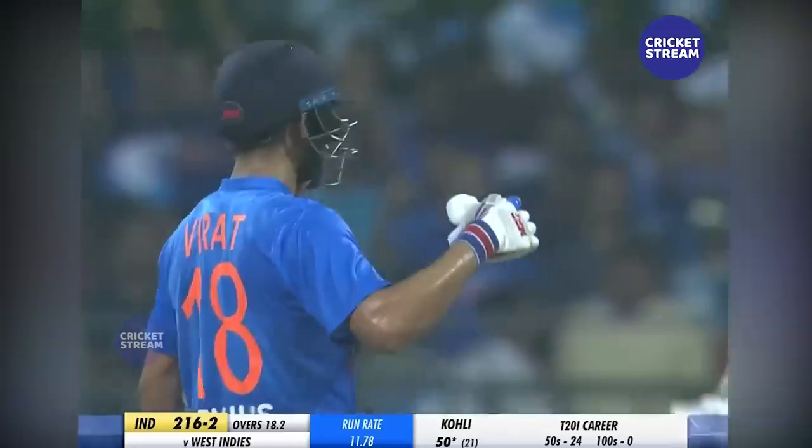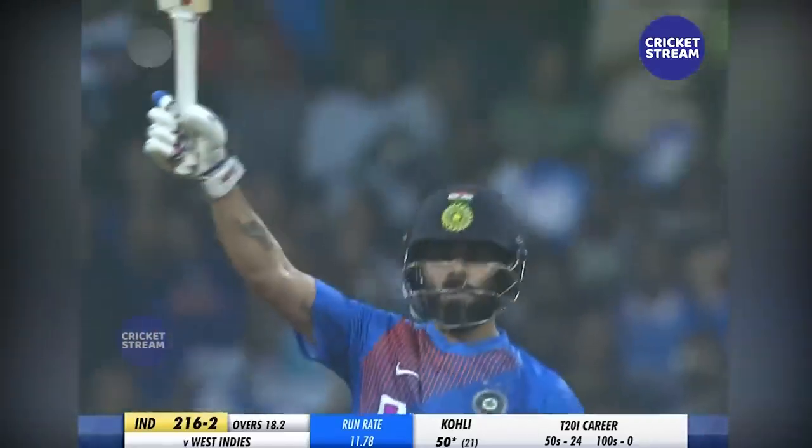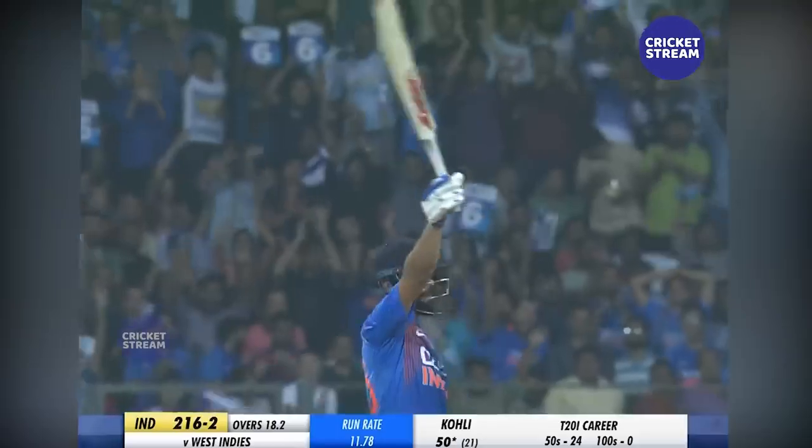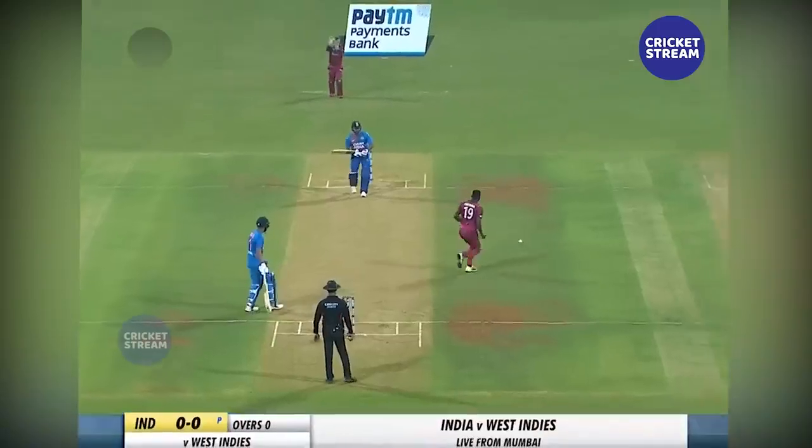Gee, we thought we'd seen everything you had to offer, and you're showing us more. So impactful as always with the bat, Virat Kohli, the captain of it. Oh, good ball first up.